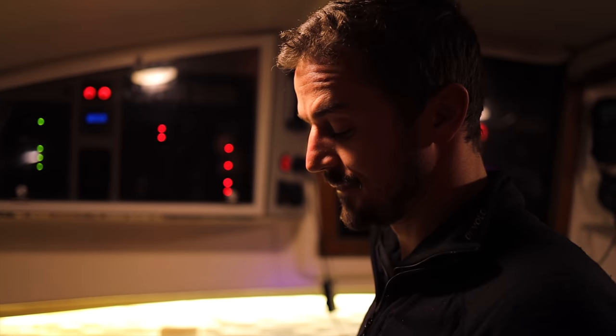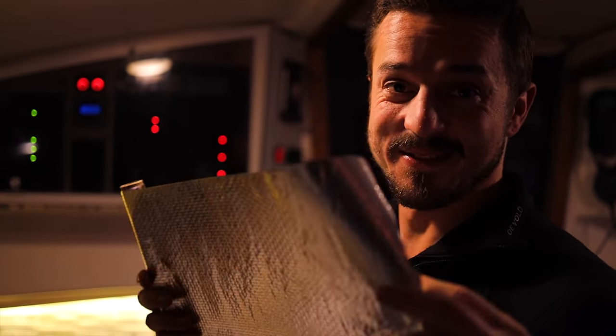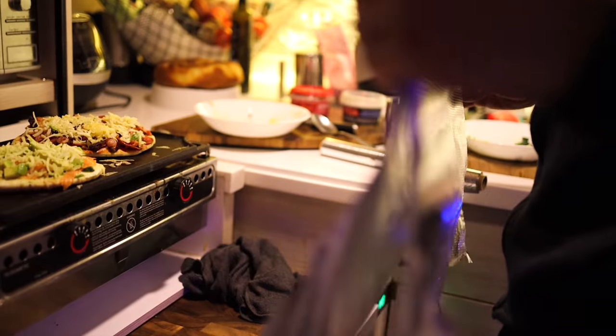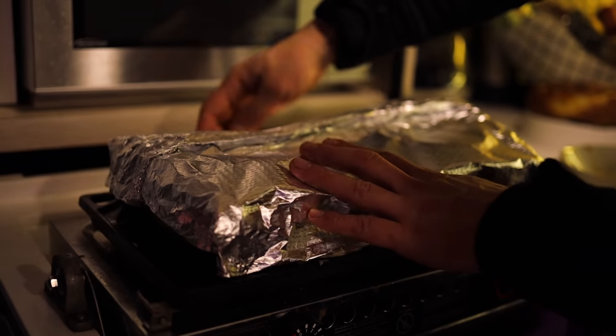Difference between an alcohol stove, a stove, and an oven. An oven is covered, so here's a little magic trick to turn any stove into an oven. Put some tin foil there. Boom!